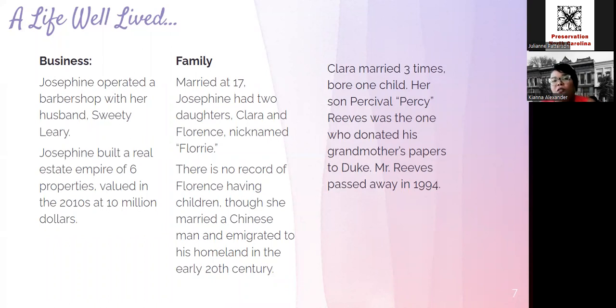So Josephine and Sweetie were married when she was the tender age of 17. She would go on to have 2 daughters, Clara and Florence, who was nicknamed Flory. There's no record of Florence having had children, though she did, as an adult, after college, marry a Chinese man. They lived here in the country for some years, and then they immigrated back to his homeland in the very early part of the 1900s.